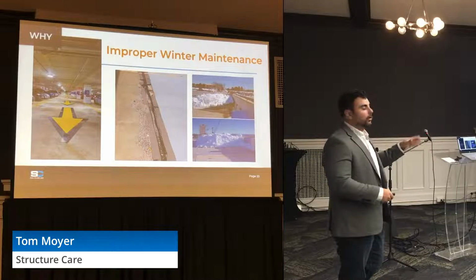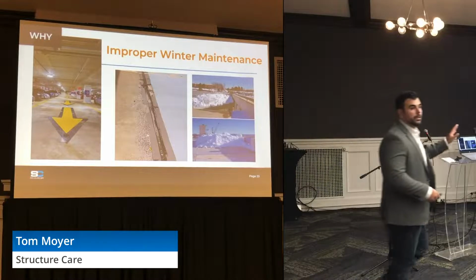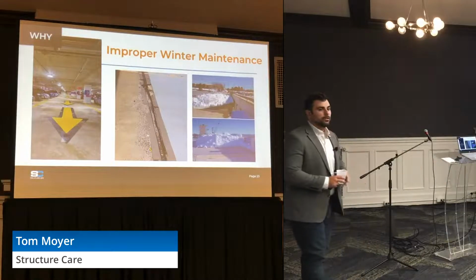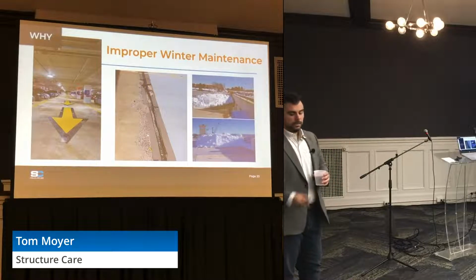That's all plow damage. And that joint, which those joints are very expensive to replace, needs to be completely replaced now. That was a joint that we had installed 4 years ago. That was last year. So 3 years. That should have lasted at least 10 to 12.